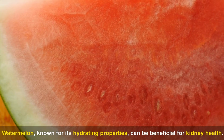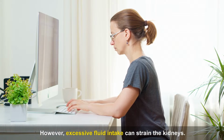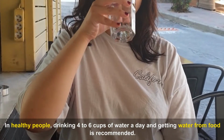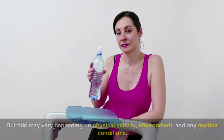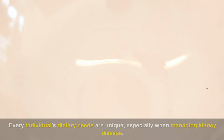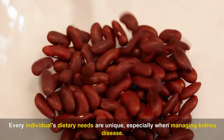Watermelon, known for its hydrating properties, can be beneficial for kidney health. However, excessive fluid intake can strain the kidneys. In healthy people, drinking 4 to 6 cups of water a day and getting water from food is recommended. But this may vary depending on physical activity, environment, and any medical conditions. Every individual's dietary needs are unique, especially when managing kidney disease.